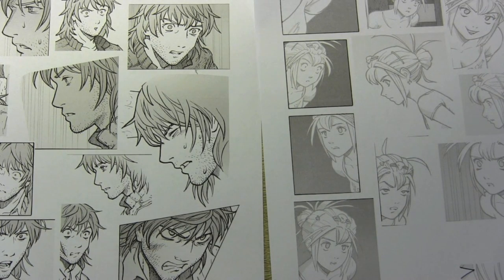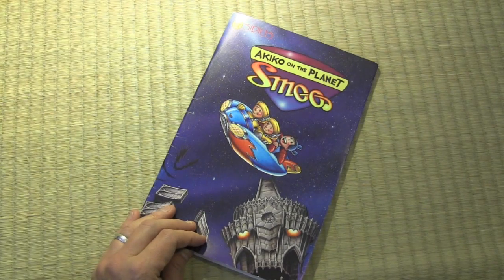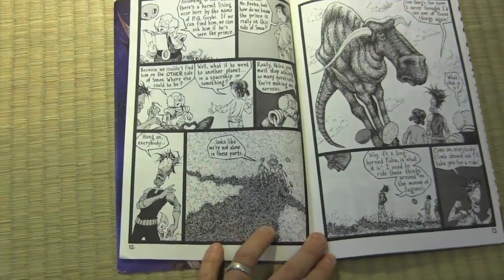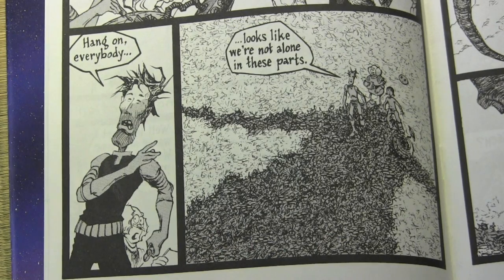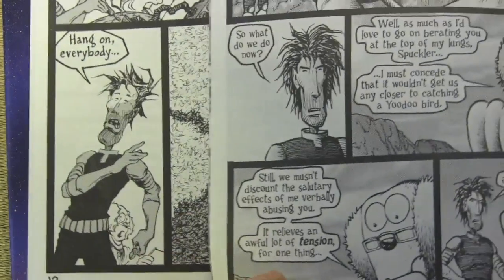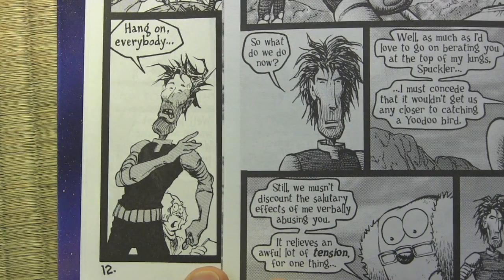Speaking of which, let me show you how that happened to me in a different series. So here's my first published comic book, Akiko on the Planet Smoo, which later became the series Akiko. And I want to show you how this character, Spuckler, changed over time. Now, I had not spent quite so much time preparing for publication. I kind of quickly came up with these characters, and before you knew it, I was doing a monthly series, and over time I found that I was sort of unconsciously changing the way that I drew that character. So there you see a later version of Spuckler, almost beginning to look like a different character. And that's one of the dangers of not preparing a lot prior to getting your first story out there.